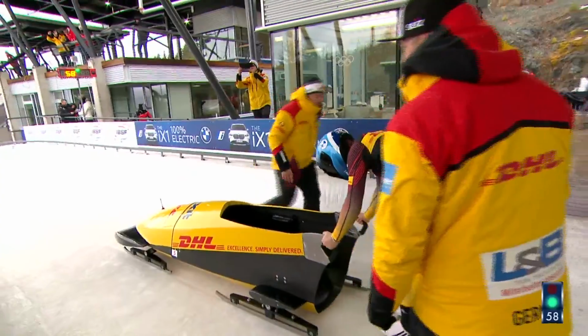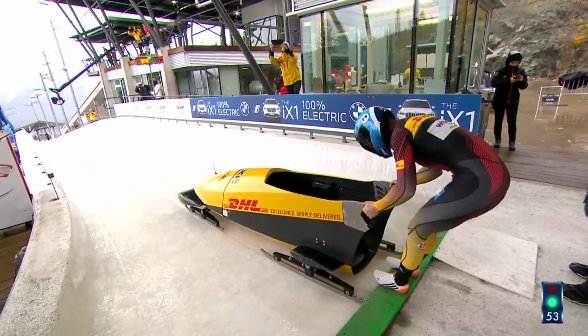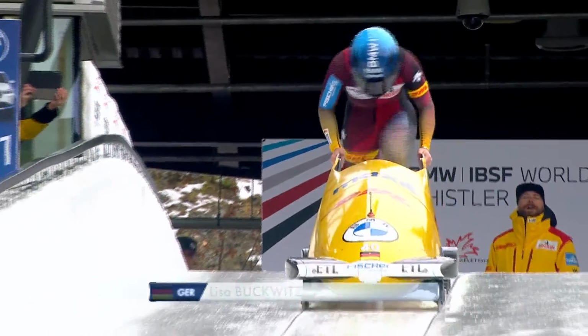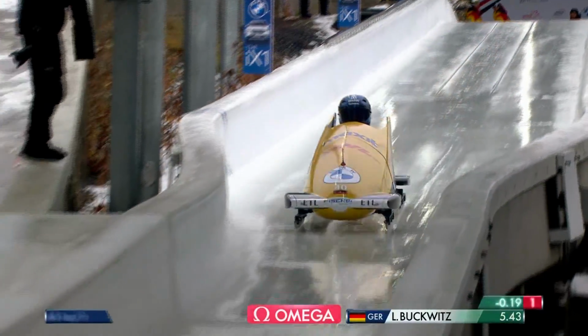So next up is Lisa Buchwitz, 28-year-old Olympic gold medalist from 2018. As a brake woman, she was also on the brakes for Kim Kalicki in Beijing in February. For the last 2 or 3 years, though, she has also been learning to drive. So now she finds herself with the retirement of Mariama Yamanka.